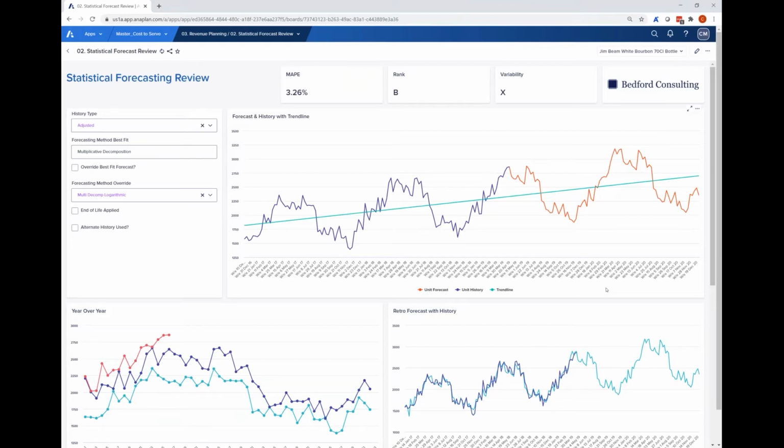So typically much more accurate than just saying, let's assume all sales across all products will be 3% higher, or even worse than that, just giving people a blank sheet to start with. We can actually use this engine to give us our starting point.